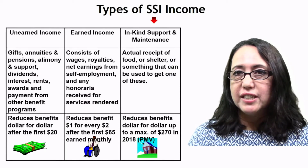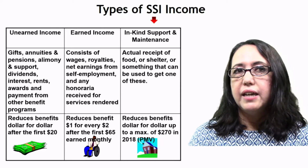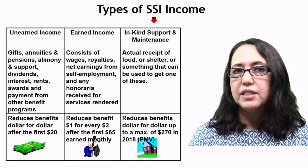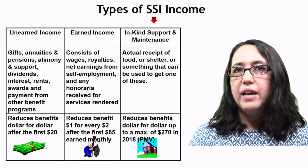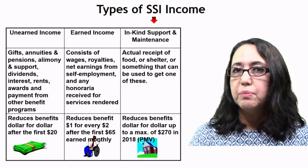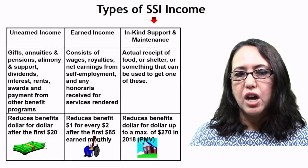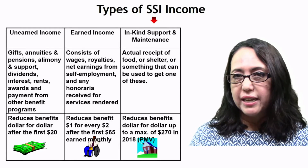I also want to touch on the types of SSI income. There's unearned income. These are gifts, annuities, pensions, rent, awards, payment from other benefit programs, and this reduces the benefits dollar for dollar after the first $20. We're also going to touch on in this video in-kind support and maintenance, and again this is the actual receipt of food or shelter or something that can be used to get one of these, and this reduces benefits dollar for dollar up to a maximum of $270 in 2018. Keep in mind that the PMV does change each year slightly.